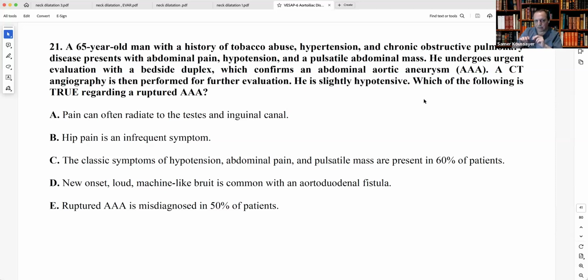When you see a loud machine-like bruit, what does this mean? A fistula, right? But not aorto-duodenal, it should be a vein. To hear a bruit, it should be a vein, it's aortocaval. So if you see a loud machine-like bruit, this is an aortocaval fistula, not aorto-duodenal. With aorto-duodenal, you don't hear a bruit, you see bleeding. So you have to be sure. It's yes a fistula, but not aortoduodenal, it's aortocaval.